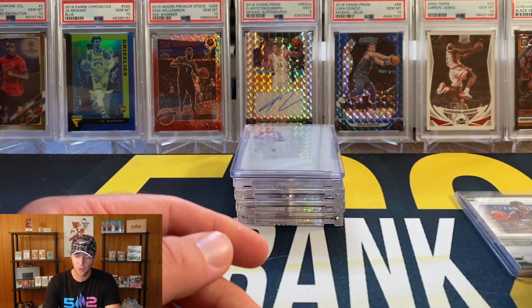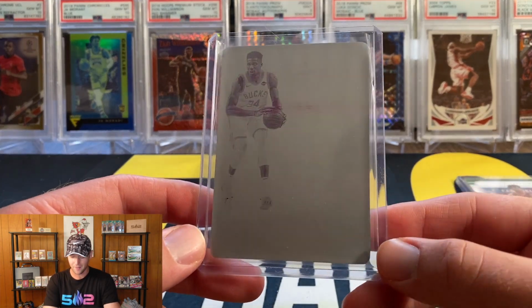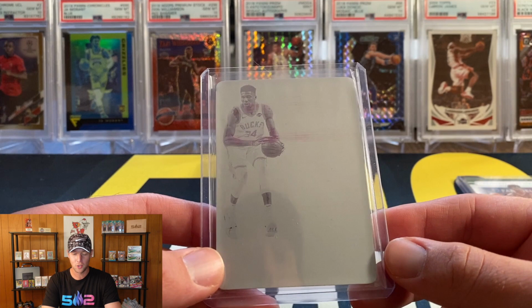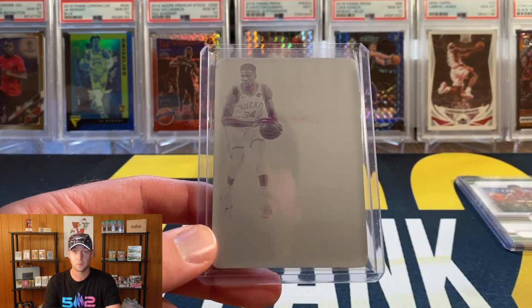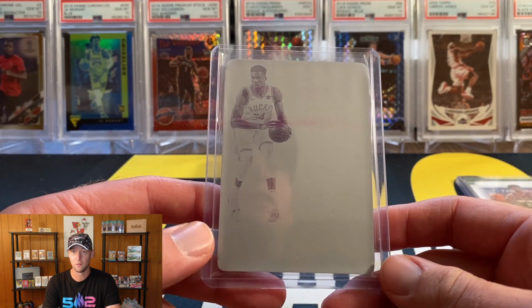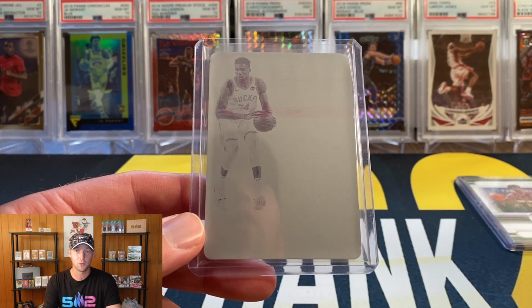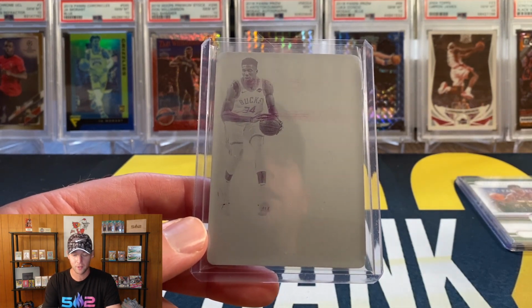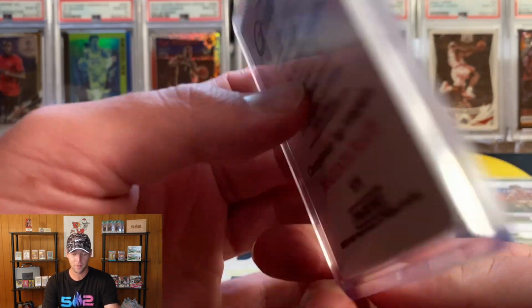Obviously it's not the same for the rookies, but this is game used for Drew Holiday, numbered to 99. And then also in box number 1, we did hit a 1-of-1 Giannis. Now, this is just a printing plate. I looked this up on eBay, some Giannis National Treasures printing plates, and the printing plates do not sell very well at all. It's cool because it's a Giannis 1-of-1, so I would probably keep it, but I was curious what these go for, and honestly, I don't even know if I could get $100 for this.